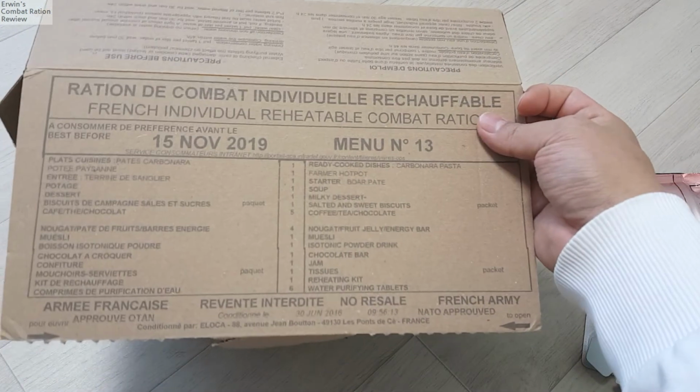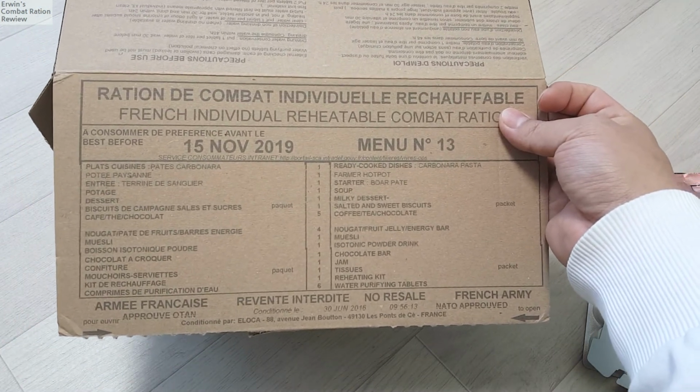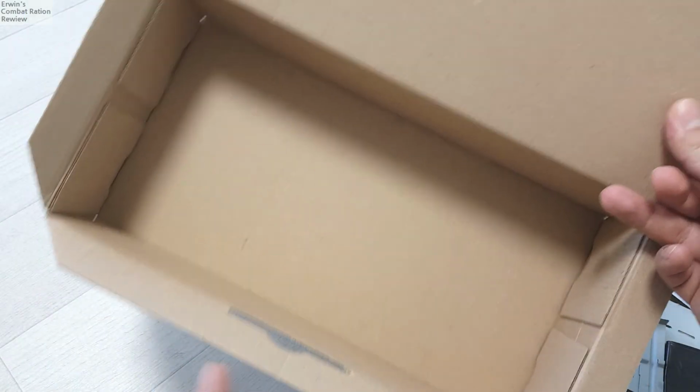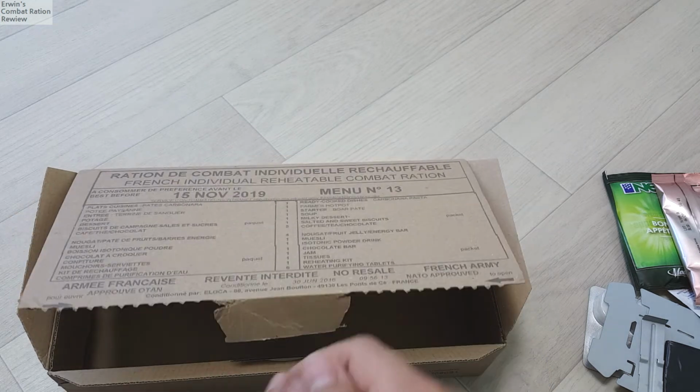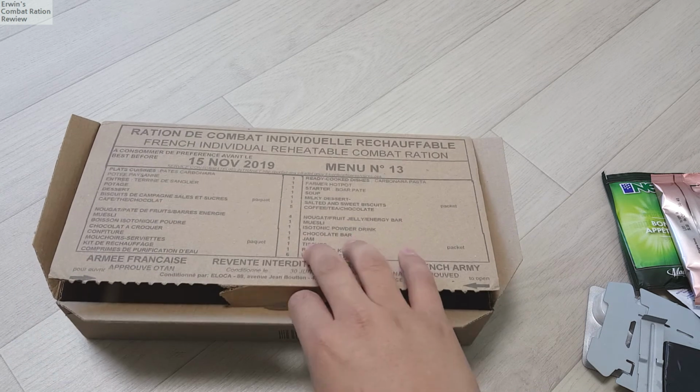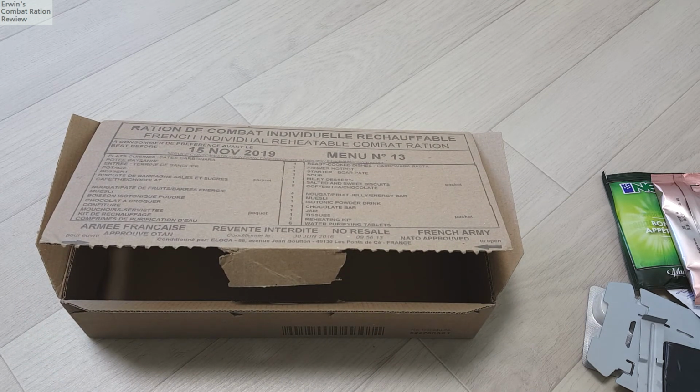This is all the contents of menu number 13 of the French combat ration. I'm full. I cannot afford to eat these menus. Just wait. Next time I'm reviewing the muesli, and I'm going to review in order of breakfast, lunch, and dinner, maybe. Okay. Just wait.